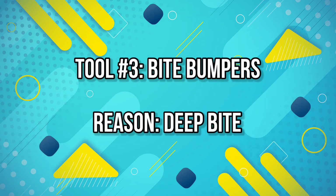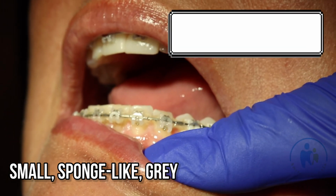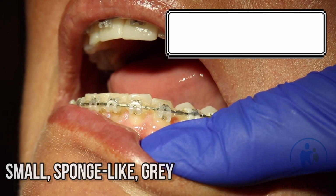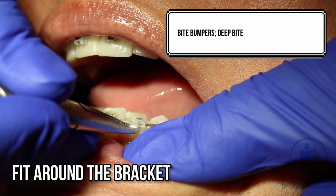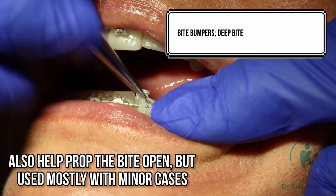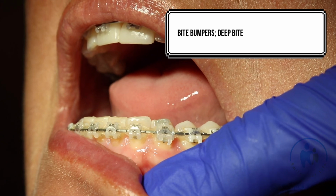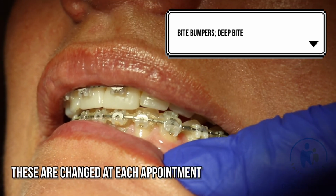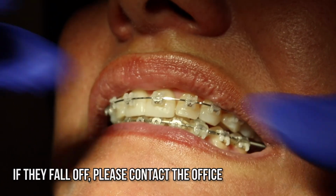The third option to help with deep bite are called bite bumpers. Bite bumpers are similar to elastic ties. They're small, sponge-like, and gray and will usually fit right around the bracket. When you're biting, you'll notice that it feels like you're chewing on something soft. These also help prop the bite open, but are mostly used in minor cases where only a couple teeth are at risk for biting braces off. Just like the elastic ties, they are changed at each appointment, but if they do fall off, please give the office a call.